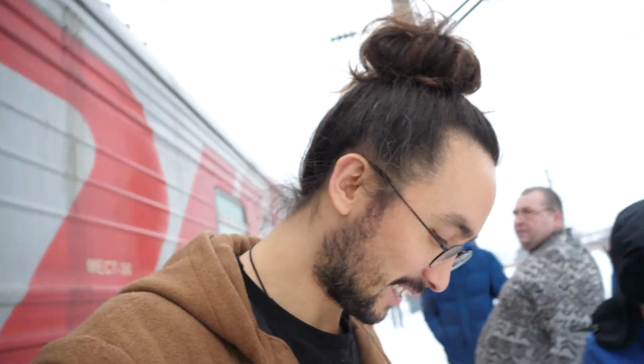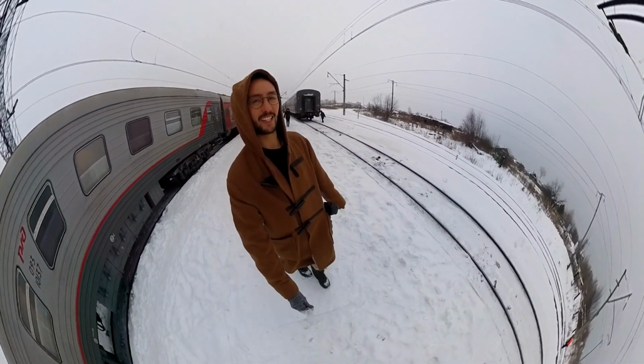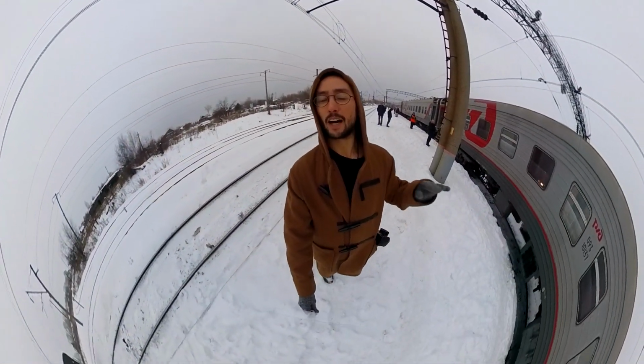Okay, my first experience of going out of the train. Oof, oof. Oh. Welcome to Siberia. It's very cold and very white, and the snow is soft. It's currently snowing right now. We've got half an hour break.